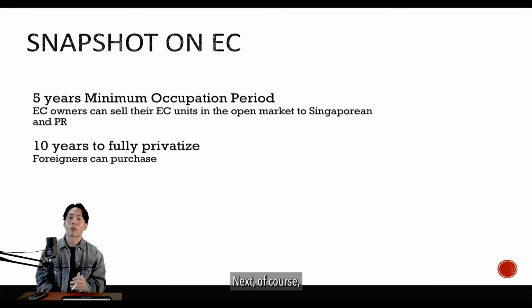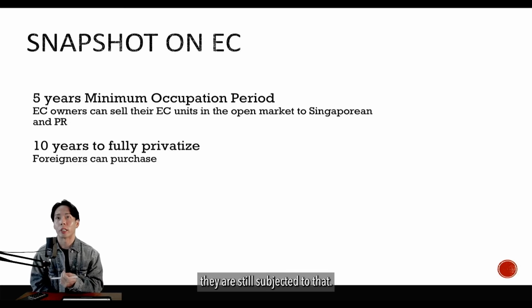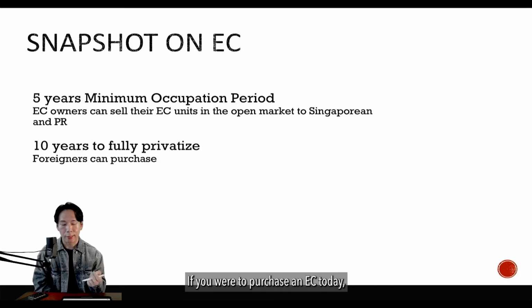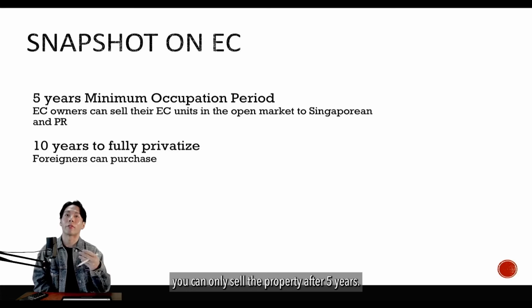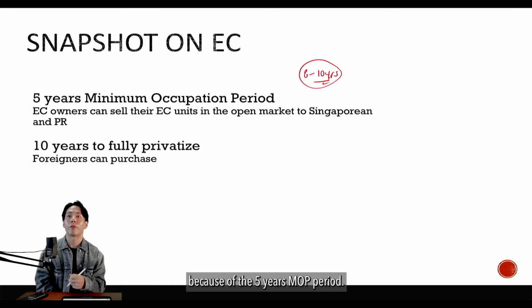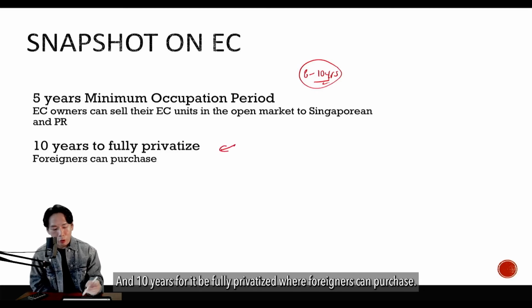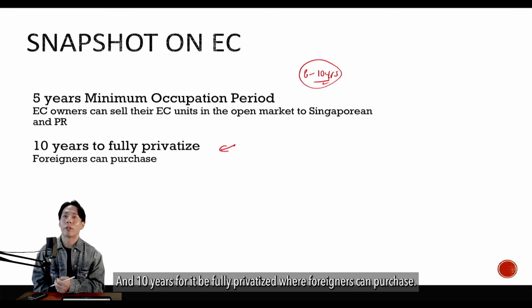Okay. Next, of course, the 5 years minimum occupation period for EC owners, they are still subjected to that. If you were to purchase an EC today, with a construction period of 3 years, you can only sell the property after 5 years. So your holding period is a minimum of 8 to 10 years at least because of the 5 years MOP period. Okay, and 10 years for it to fully privatize where foreigners can purchase.